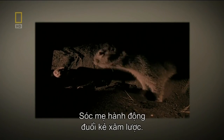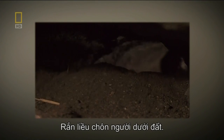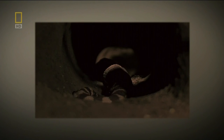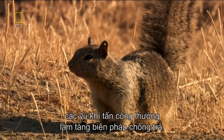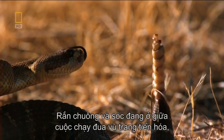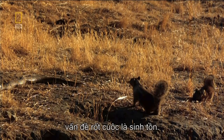The mother squirrel goes into action to repel the invader. The snake is risking burial under the dirt. Finally, it retreats. In the long, drawn-out battle between predator and prey, offensive weapons often give rise to countermeasures. Rattlesnake and squirrel are in the midst of an evolutionary arms race, millions of years in the making. Yet every time these two come face to face, it comes down to survival.